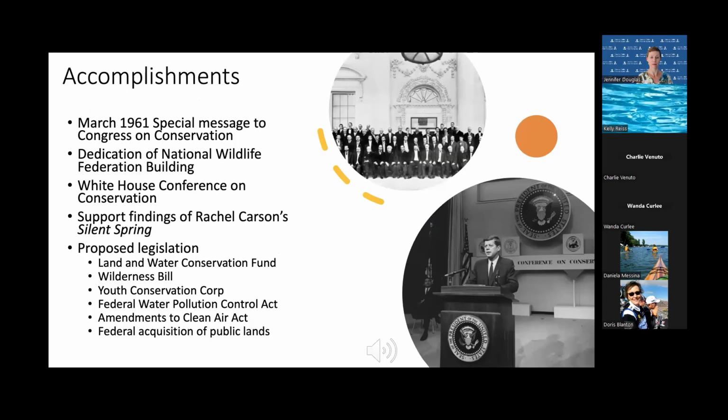So, just a quick summary of some of the accomplishments that I thought Kennedy was able to do in his short tenure. And I think you need to look at what he did right away. In March 1961, not two months after he was inaugurated, he sent a special message to Congress on conservation. In this message, he laid out his plans, some of his legislative goals, and especially his conservation issues and preservation. He followed that up with a dedication to the National Wildlife Federation building in Washington, D.C., within a week or two after that special message.